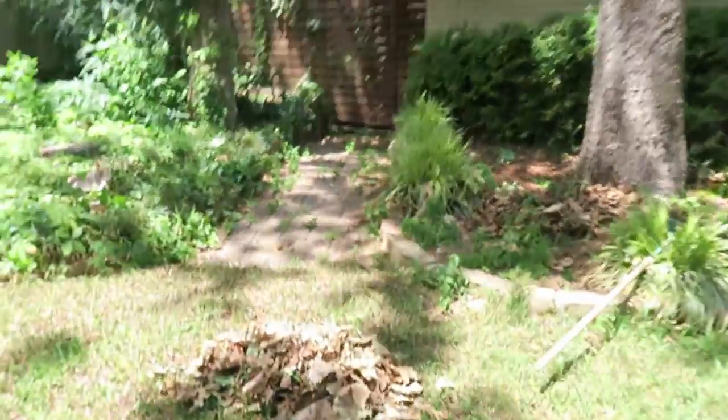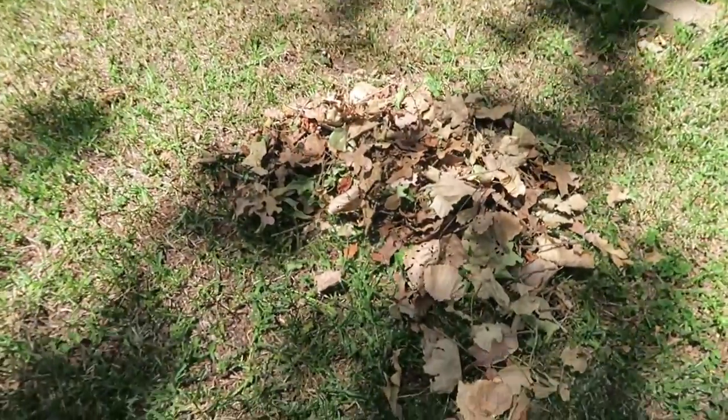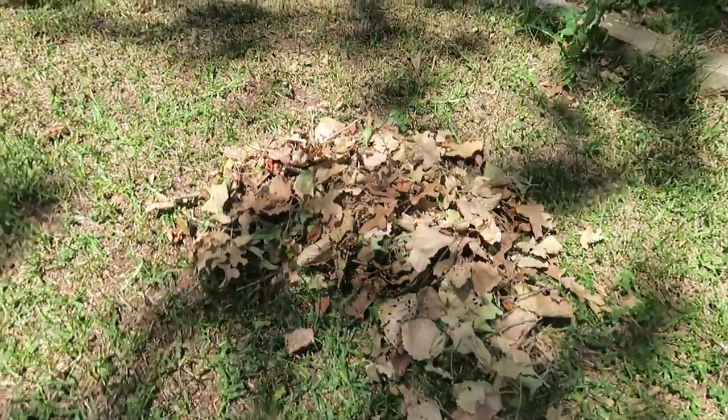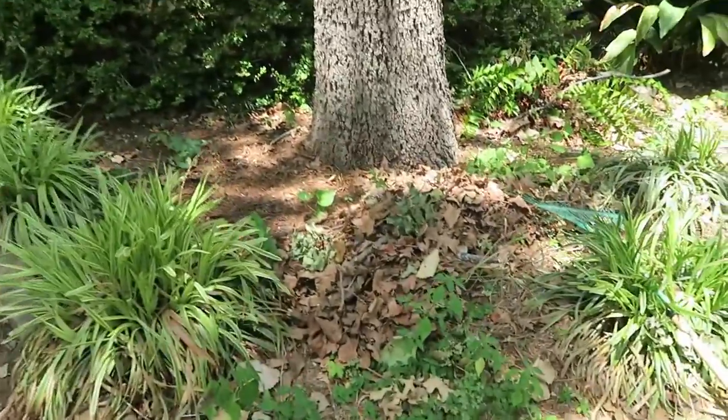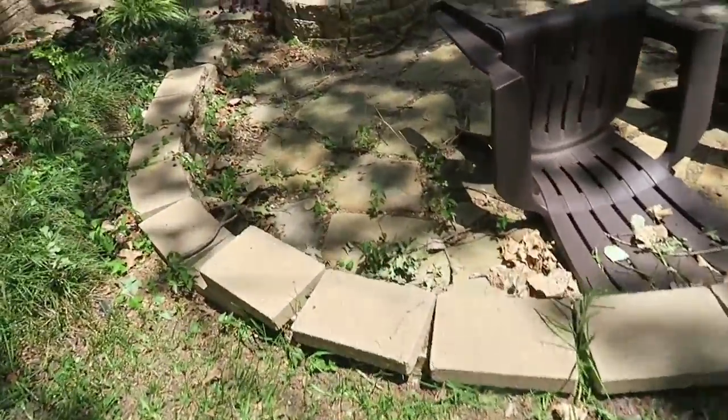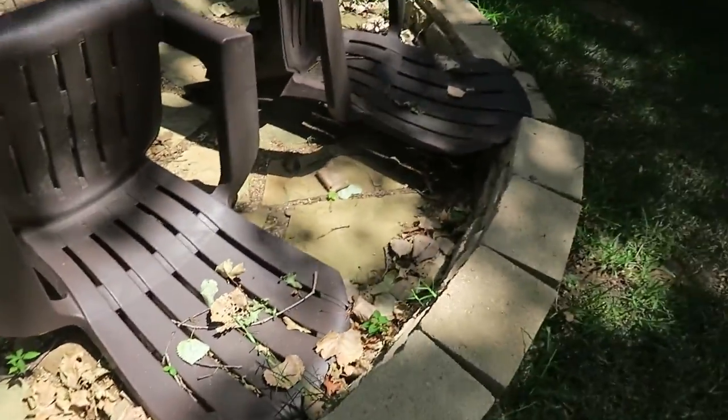Next project, next section is this thing over here. I mean, I'm still fighting the leaf battle. Still fighting the leaf battle. Want to clear this out. All these leaves. And this disaster area. Another hour or two.